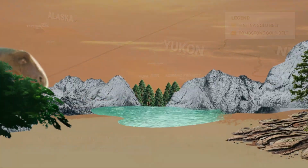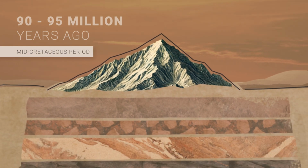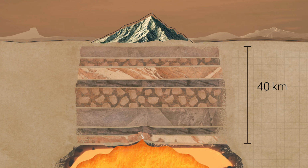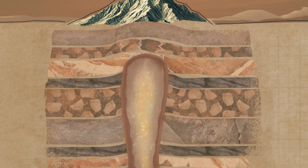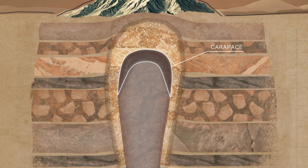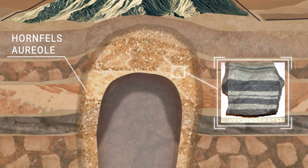Collectively, most of these deposits were formed during the mid-Cretaceous period, between about 90 to 95 million years ago. Each RIRGS deposit requires a large heat source of molten magma, which pushes up through the layers of the country rock that makes up the Earth's crust. These molten magma bodies eventually cool to become hard bodies of granitic rock called intrusions. This produces the characteristic fine-grained and brittle texture in the rocks, known as hornfels.